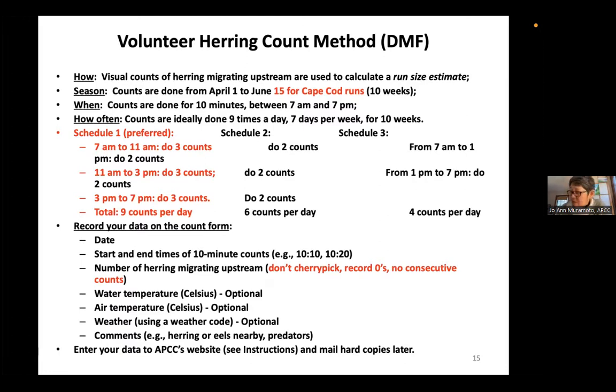So, in any one day, the counts are done during daylight between 7 a.m. and 7 p.m. Each count is done for 10 minutes and 10 minutes only, not 20 minutes. Also, we can't have consecutive counts, one 10-minute count followed by another 10-minute count. You just have to separate them by a few minutes.